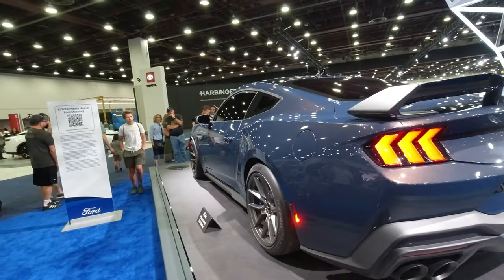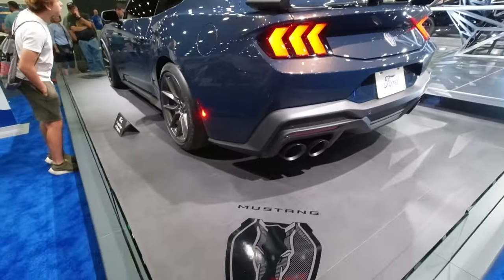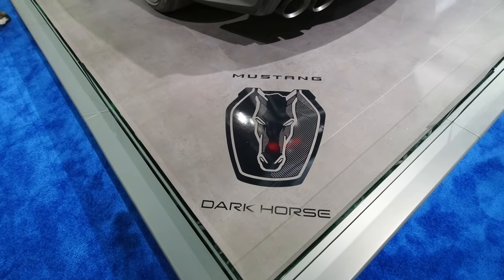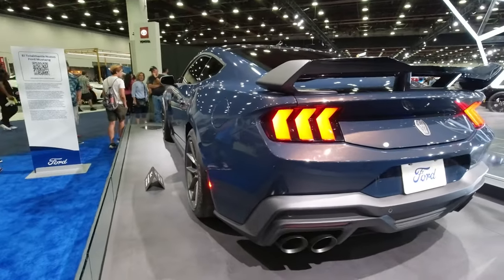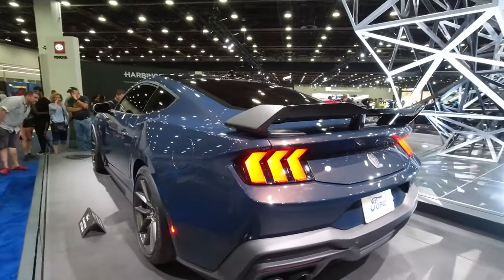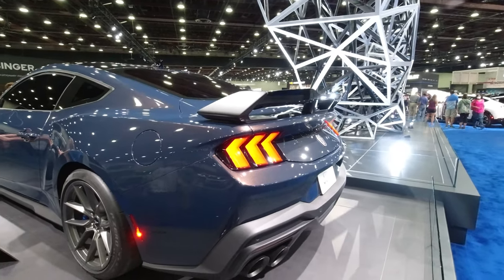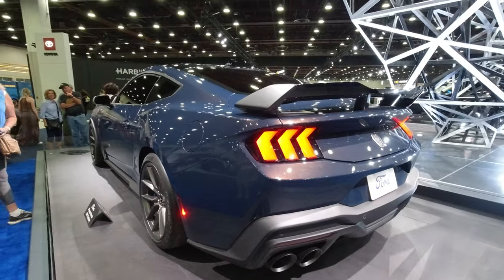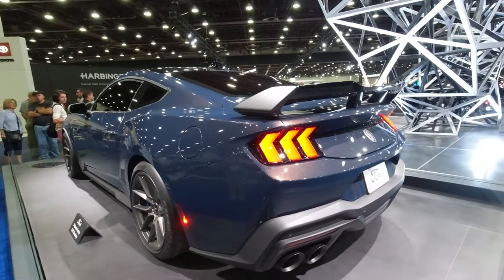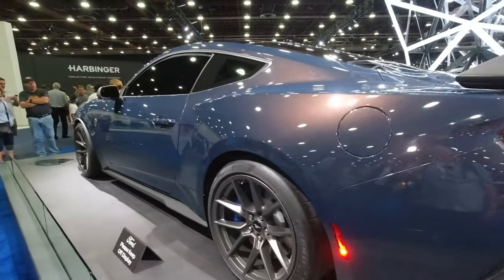That is sexy. Yeah, so here we have the Mustang Dark Horse. I'm really loving that iridescent paint, and I'm not a big fan of wings on cars, but I gotta say, this wing looks really, really good on this car. I love that. And it lends itself really well to this rear end, the way the upper trunk lid comes around. It's really fabulous. But really, that iridescent paint is really, really unique.